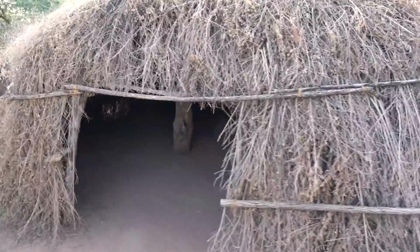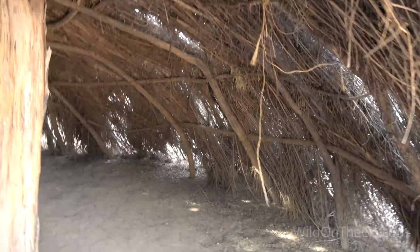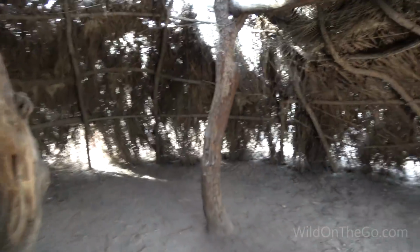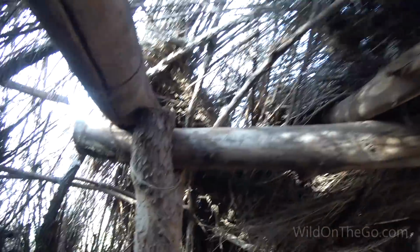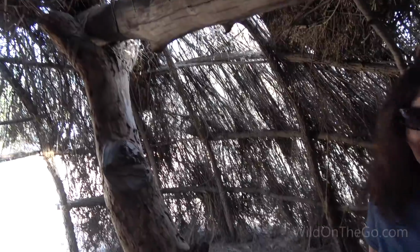Thinking of one of these for our next living space. Let's check it out. Ceiling's a little low. Yeah. Pretty spacious though. It's got shade in here and it's cool. I don't know how cool it would be when it was 117 though. Cooler than out there. Yeah, not cool enough for me though.